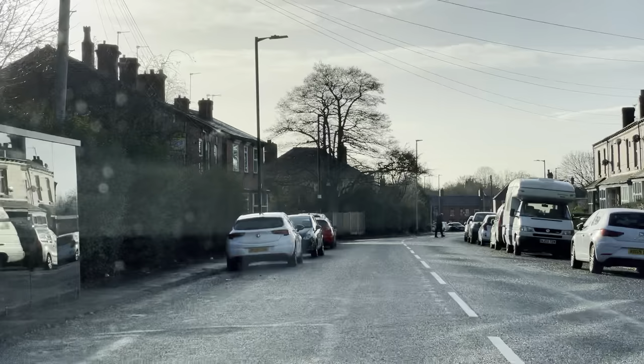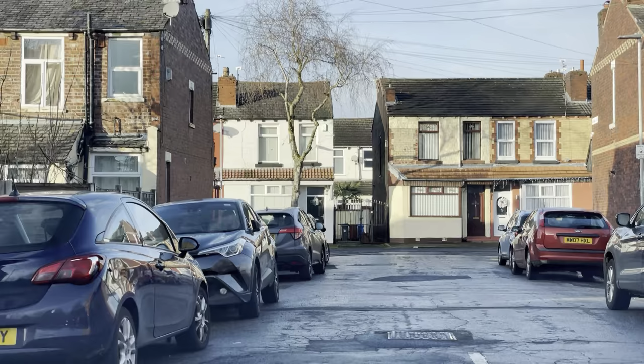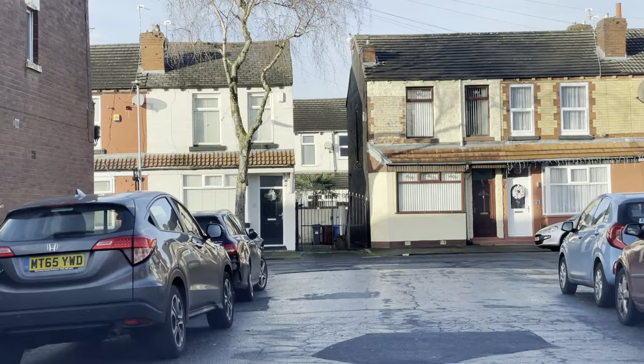Turn nice and slow because both side car will be parked here, so you need to be very nice and slow. When you're coming onto Westwood Avenue, we are on a Westwood Avenue, so don't need to go more than 7-8 miles even because of the condition of the road. And we are turning left.